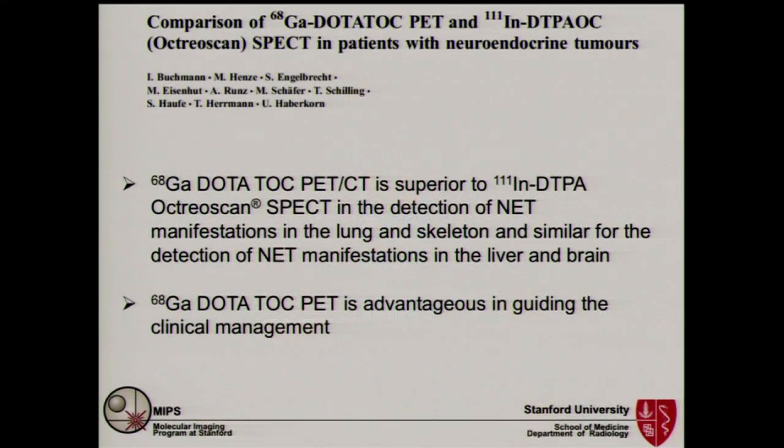So I'm not going to talk too much about the benefits, but there are a few slides that I want to show you. One of them is a paper that compared one of these peptide PET studies with a standard of care study, and it showed that it detected more lesions than the standard of care.